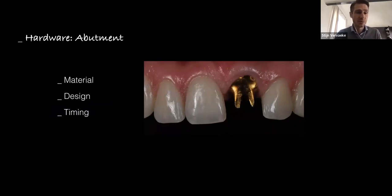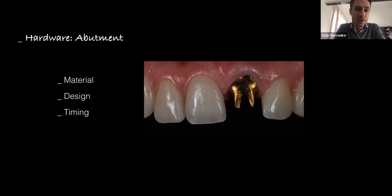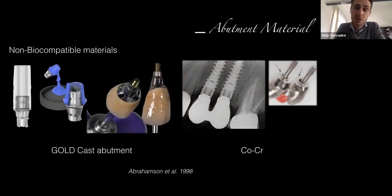Let's also have a look at the abutments, because as a surgeon, I'm mainly thinking about the implant, but we can say that the abutment might be as important as the implant to maintain long-term bone stability and soft tissue stability around the implants. We already know from the studies from Abrahamsson by the end of the 90s that you can't really use every material to restore implants. And I'm quite astonished that today we still see cases where gold or cobalt chrome are used to restore implants.